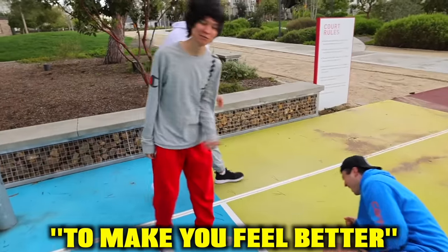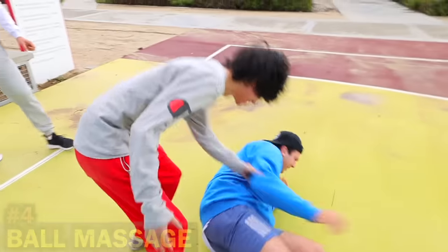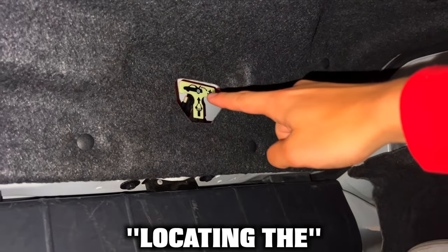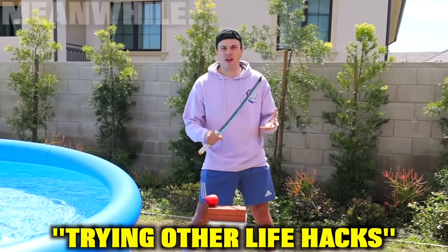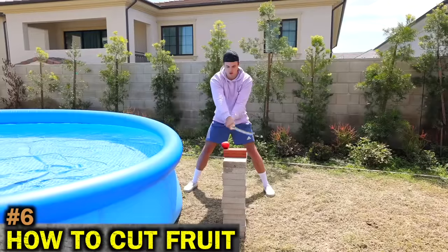Another life hack to make you feel better is a bomb massage. If you're ever locked in a trunk, here's two ways to escape from it. The first way is by locating the emergency trunk release. And the second I pull on the trunk release, it should easily open. While they're out trying other life hacks, I'm gonna help them get the counter up by showing you this cool life hack on how to cut fruit.